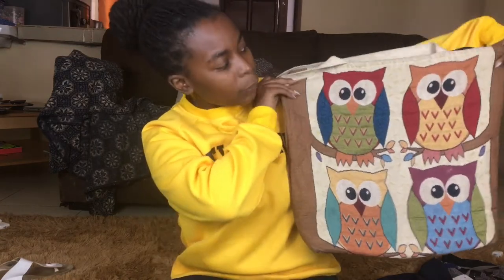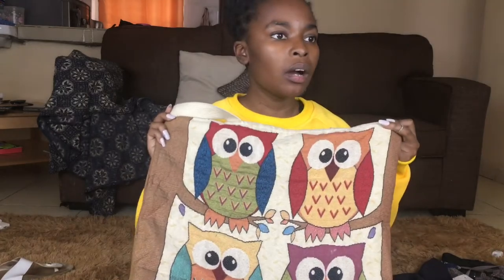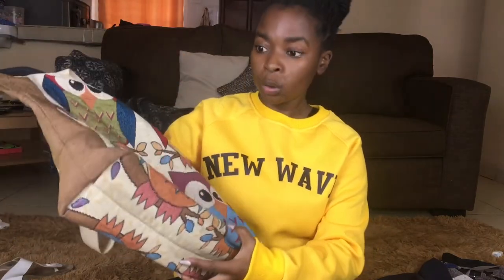So for Gilgil, I am going to carry this gem here. It's quite huge, as you can see. I carried this for my trip to Zanzibar. If you have watched that video, you can clearly see I'm carrying this all the time. It's the same bag I'm going to carry to Gilgil. It's huge, and I'm pretty sure everything will fit here.